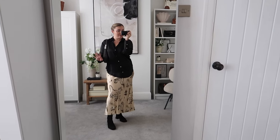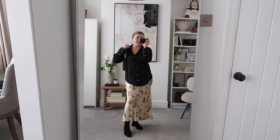And I really love how the shirt looks untucked with it. You could tuck it in if you want something a little bit more formal, but I quite like how loose, casual, cool this is. So I feel like this is perfect for just an evening, going and drinking cocktails, catching up with friends, and grabbing a pizza afterwards. Perfect. Quick spritz of perfume.